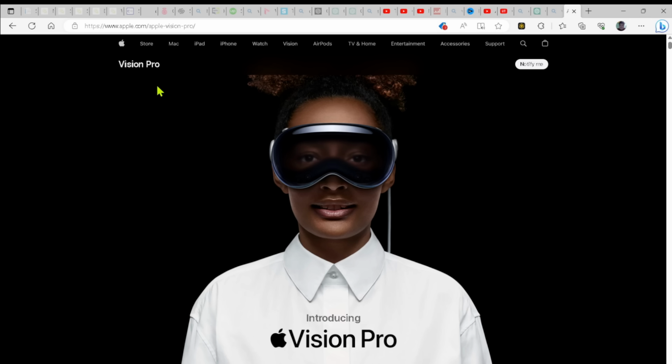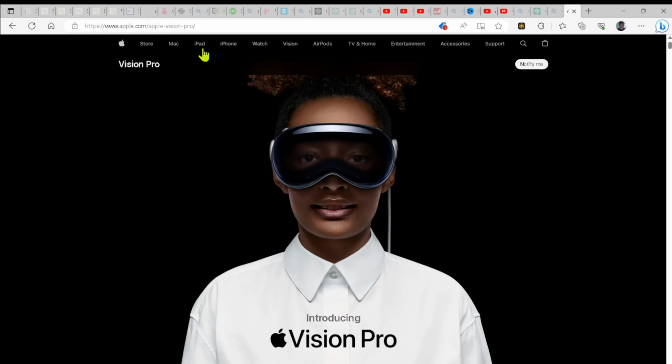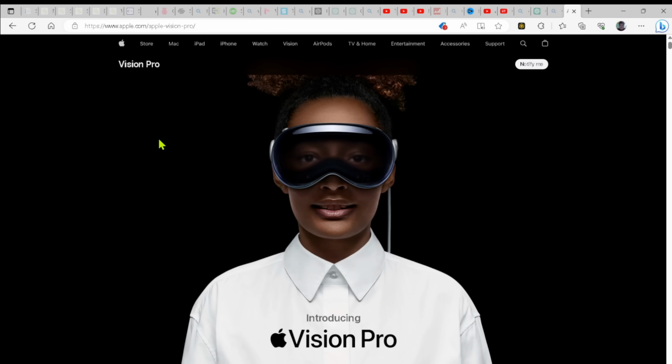Now we are going to feature the new trending gadget called Vision Pro of the Apple company. We go to the website www.apple.com/apple-vision-pro/. So here we can see and read all the full specs of the gadget. Just scroll down, and at the same time we have a live test of the gadget, so stay tuned.